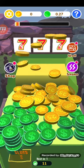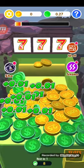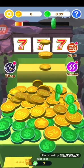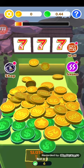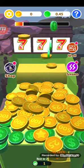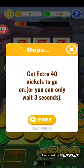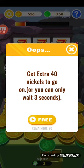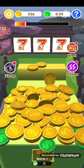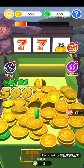So I don't know if it gives you unlimited coins. We're gonna find out right now. Making money. We're at 44 cents right now. Nickels, get 40. Nickels to go on, or you can wait 3 seconds. We'll just wait a little bit. 49 cents, y'all.